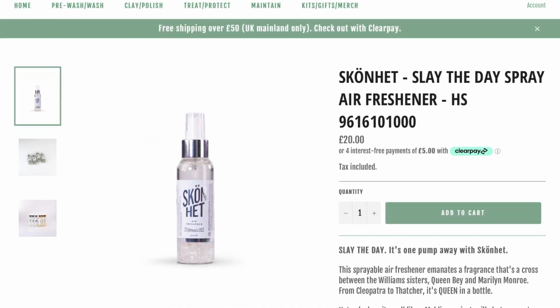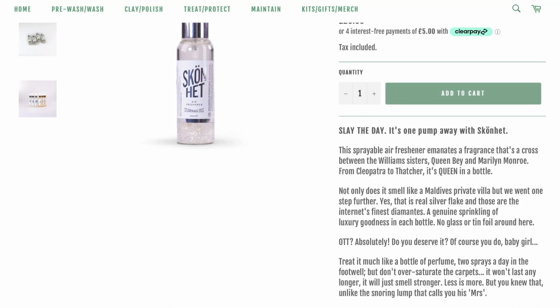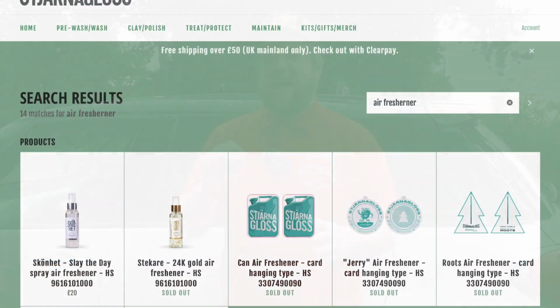They do two different scents, and one is Stekar, which is more of a male fragranced air freshener, and then they do Skönhet, I think that's how you pronounce it, and that is more of a female scented air freshener. If you have used them before, you may recognise where the scent comes from, but they are nice, they are strong, to the point where I have been known to spray them onto my hoodie, onto my t-shirt before I go out, and it does last all day. Don't try that at home.